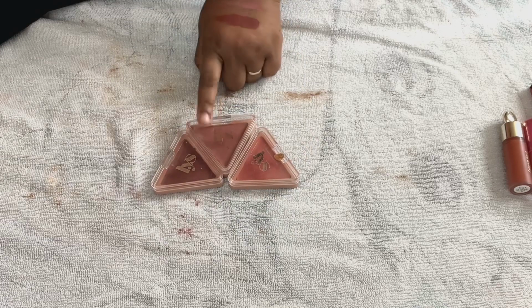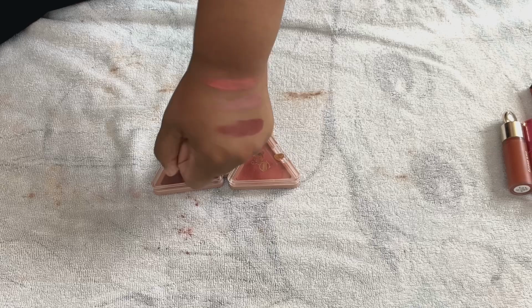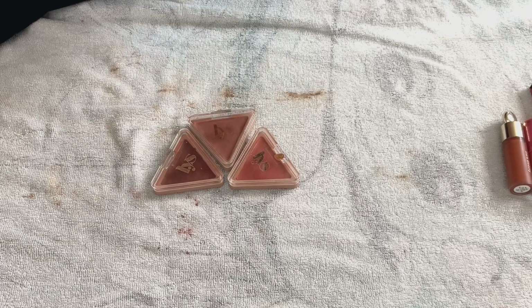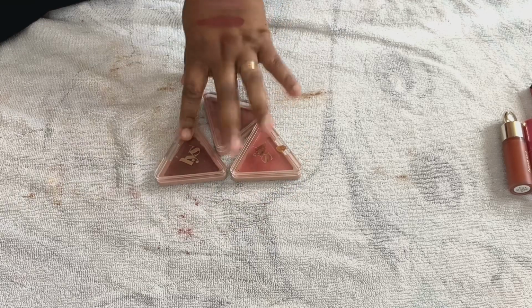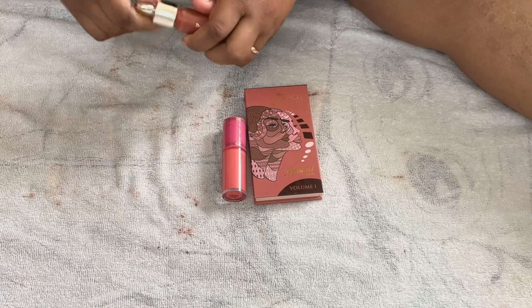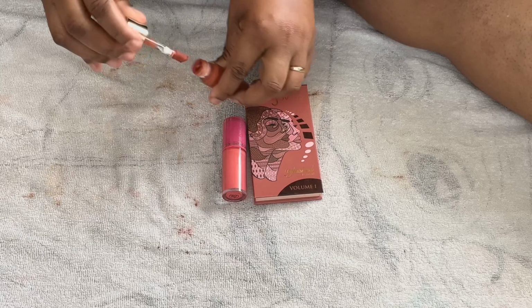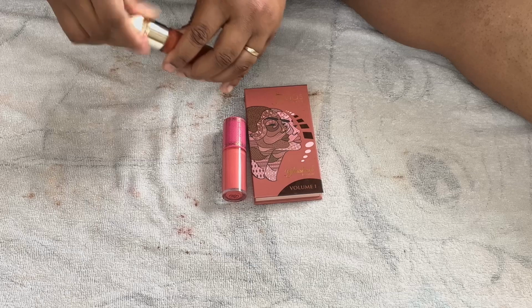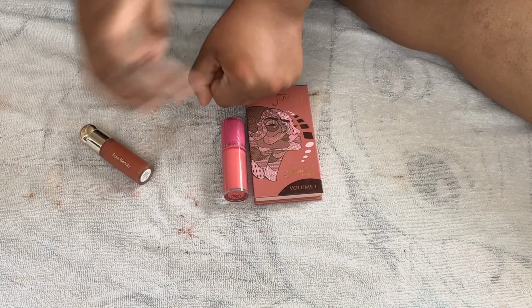This one might be the one that I would give away because of how light it is. But outside of that, I'm definitely keeping these. The Rare Beauty, that has its great hype because it is absolutely worth it. Worth every penny. A little bit goes a long way. Blends in beautifully. Stays all day long. Like, it's absolutely worth it.